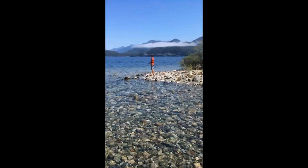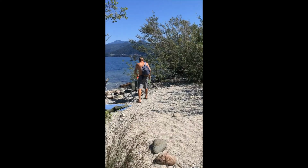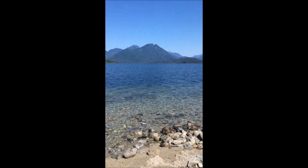So after a couple days, we headed off and we took our time driving this part of the road, stopping at all the crystal clear lakes and beautiful rivers on the way. This campsite was right beside a gushing waterfall, which is an amazing sound to go to sleep to.